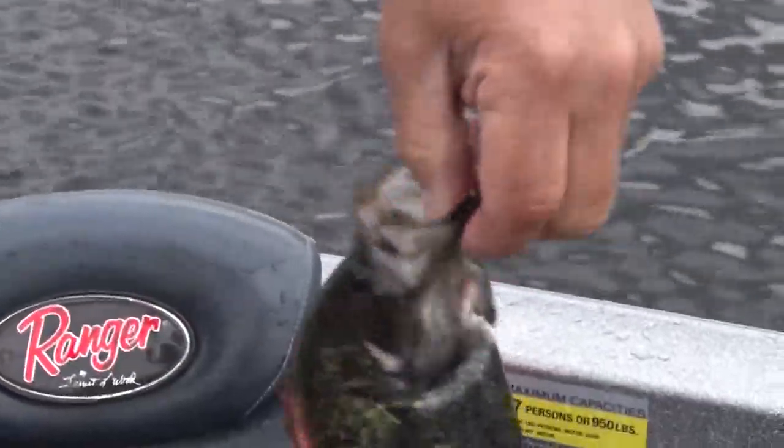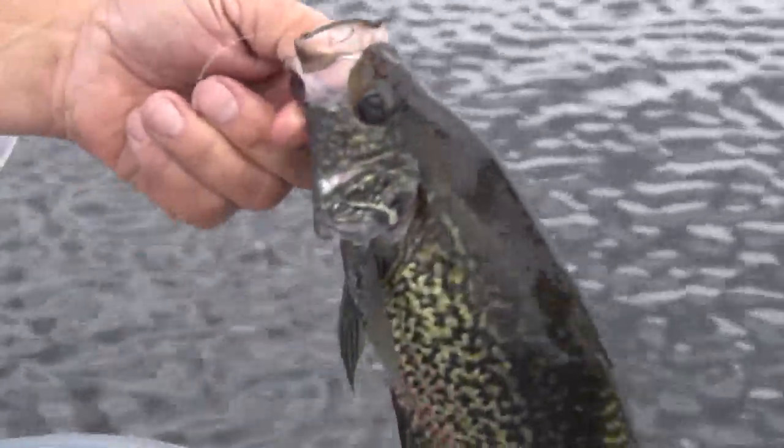Same spot. Just a wonderful event. You know, you get those Aberdeen hooks, they're down in the gullet all the time.